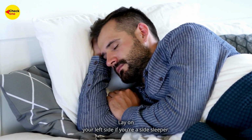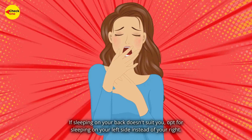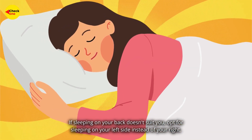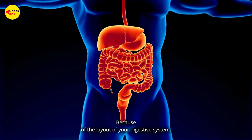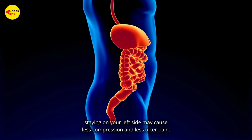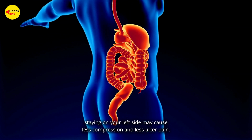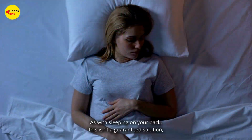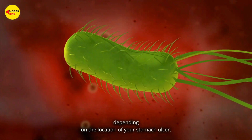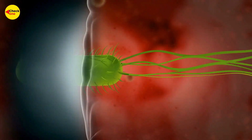Lay on your left side if you're a side sleeper. If sleeping on your back doesn't suit you, opt for sleeping on your left side instead of your right. Because of the layout of your digestive system, staying on your left side may cause less compression and less ulcer pain. As with sleeping on your back, this isn't a guaranteed solution, depending on the location of your stomach ulcer.